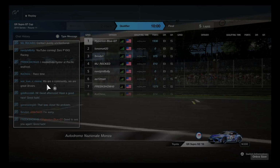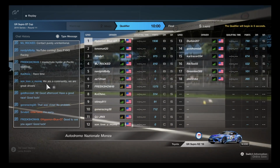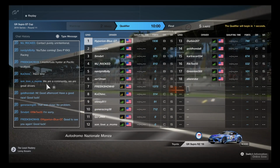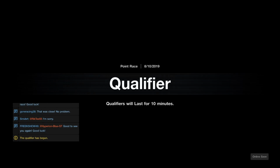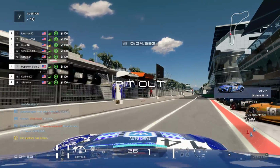So let's have a very good race and take one good choice of a better opportunity we might get, and get everything ready to go. Good to see you again, Freak Show. So let's get ready to race. Best of luck to all of us, and now we'll get ready for a qualifier first before we begin.